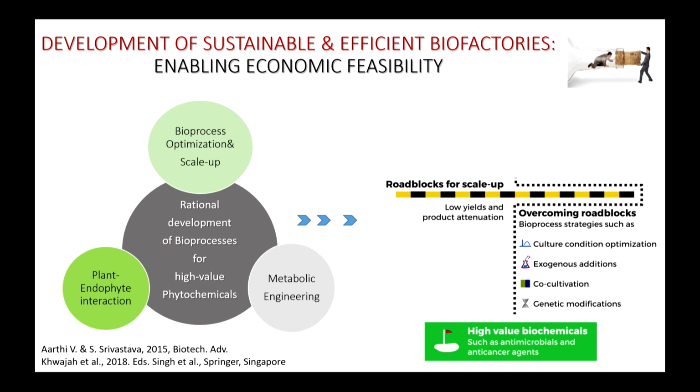Now talking about the second pillar, which is metabolic engineering. Again, here we move on from the culture environment to the inside cell environment. Inside the cell, it is cell metabolism which is responsible for producing a particular desired metabolite. We also try to manipulate the cell by manipulating the enzymes present in the metabolism of the cells. Manipulating the enzymes, in a sense, our target is overexpression of those enzymes or down regulation of those enzymes, rather knockout.